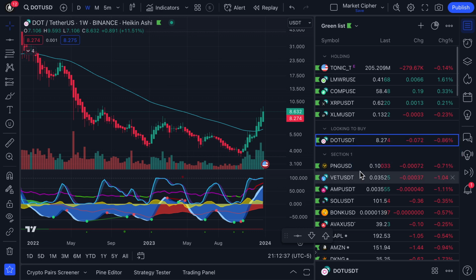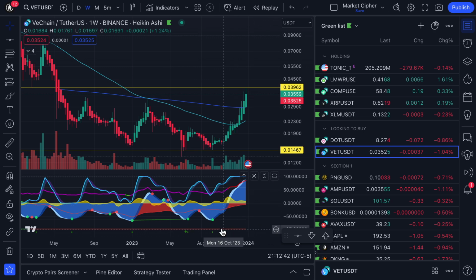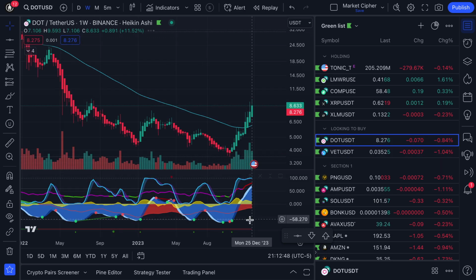Okay, so I'm looking to buy DOT and VET on pullbacks. Okay, I want pullbacks though. I want legit green dots. Every green dot going forward on these two names, I am going to be a buyer of. Right now, I'm not too excited about buying it because the move's already up 100 or 178%.